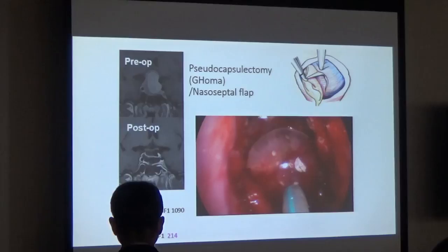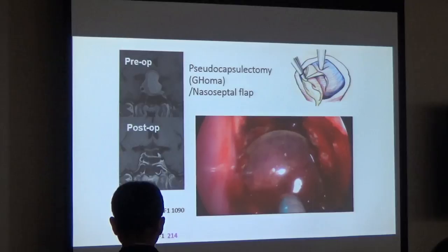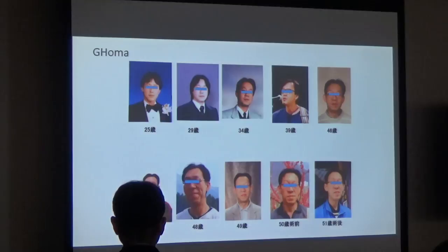This is the balloon. This is also made in Japan. The Foley catheter is okay for using this balloon. Okay, I skip this movie, and this is the picture of my patient. He collected his face from the young generation, and after this photograph, I did a surgery.